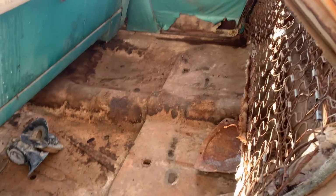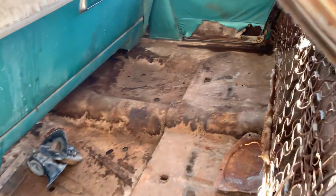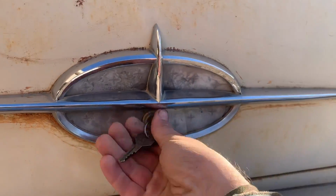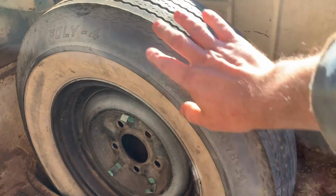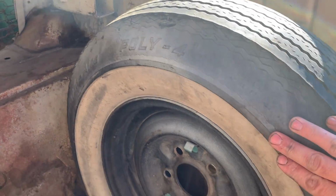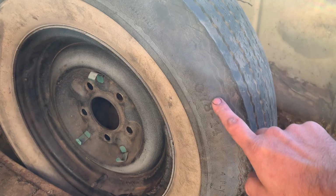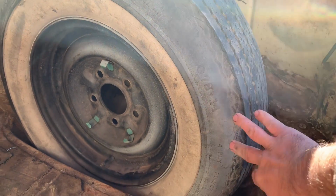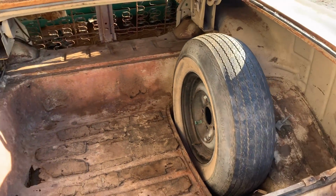We don't have the bottom half to the back seat, but we have floors. We got horns. Nice. See what's going on in here. Oh, there we go. Wow. Maybe the factory spare? Yeah, these measurements right here, the way that these are wrote out, 07814. Is this a 14-inch rim? I could have swore they'd had 15s, but anyway, the way these are wrote out, these are bias plies. These are way old, but it's a white wall, so that's cool.